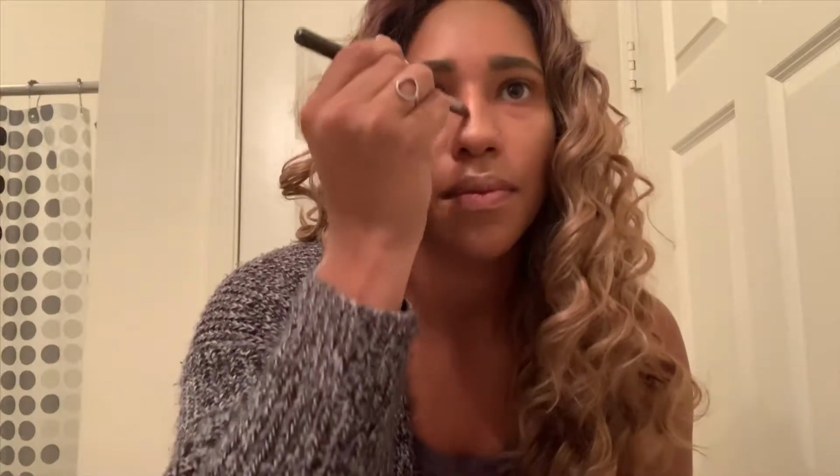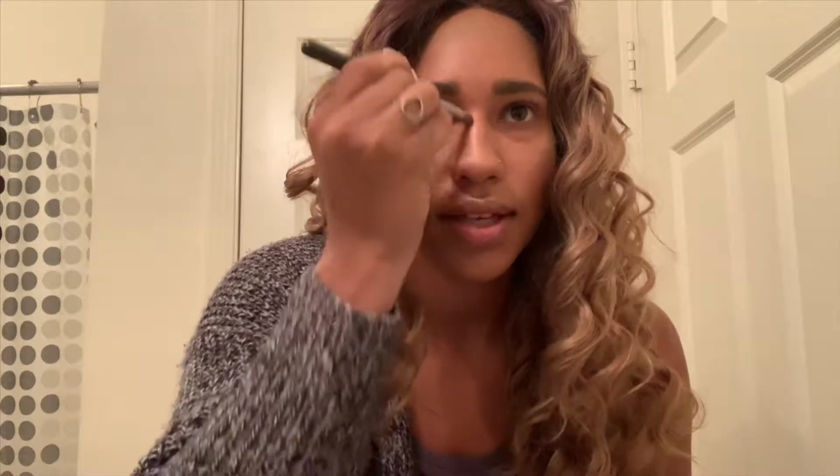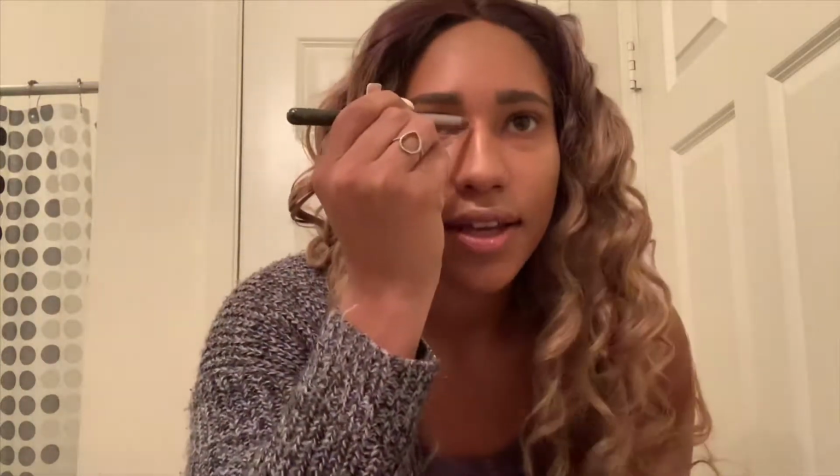Because lazy. Okay, so now I'm gonna go in with this really thin brush and just take my bronzer and not necessarily contour my nose a lot, because I feel like that can get really bad really quickly. But I do want to create a shadowy effect that way it narrows out your nose a little bit without having to commit to contouring your nose, because like I said, that can go very badly.